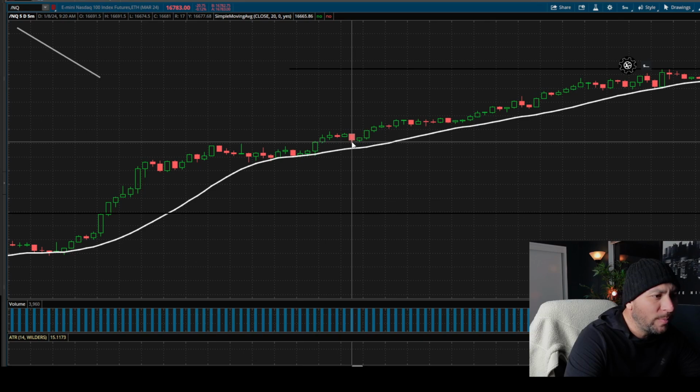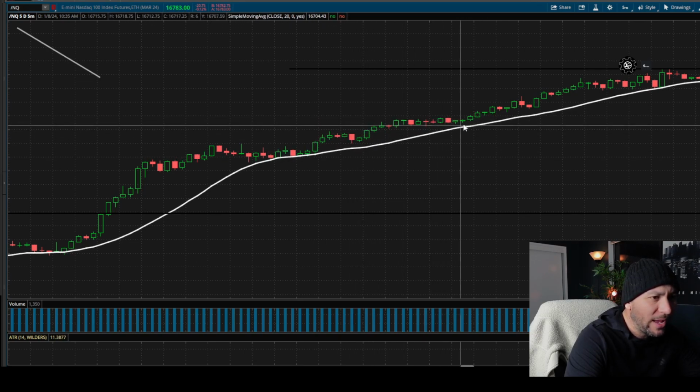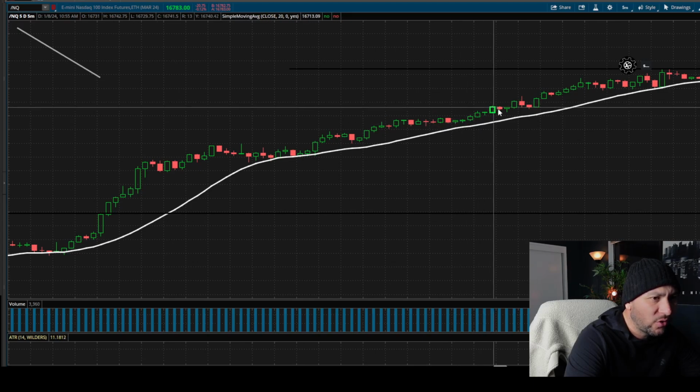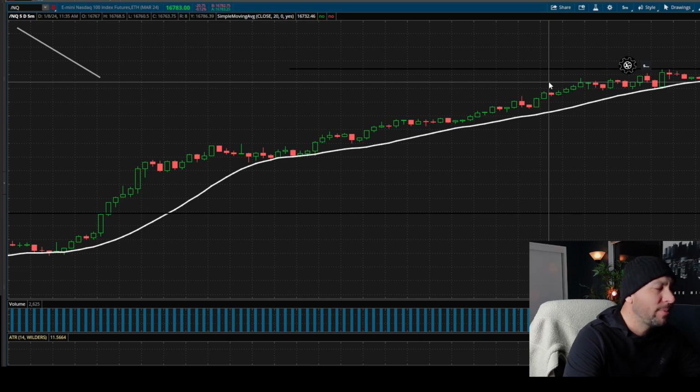Not pullback. Short trap. Not pullback. Short trap. Pullback. Trap.